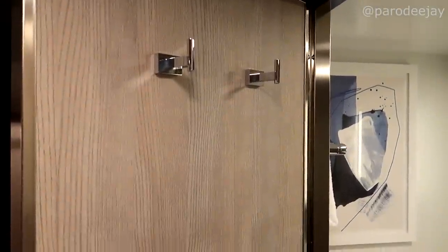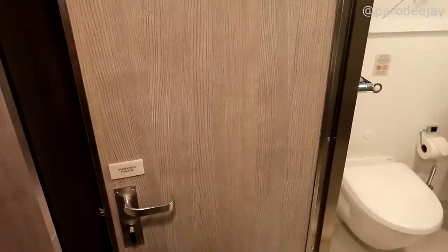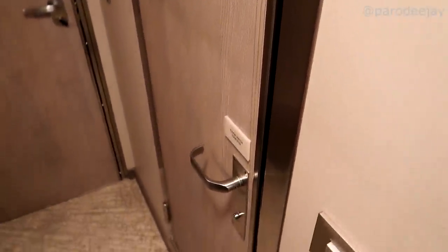One more random observation, besides the fact that there are two hooks on that door that I didn't mention, is that we're used to being able to just leave the bathroom door open. This one is spring-loaded so that it doesn't stay open. It will just close itself, which is cool.